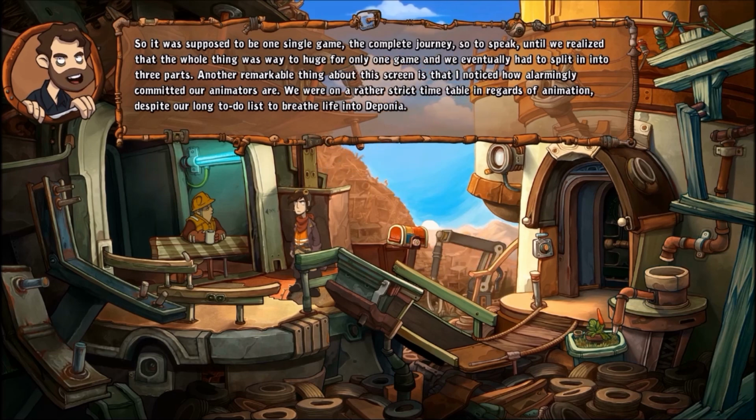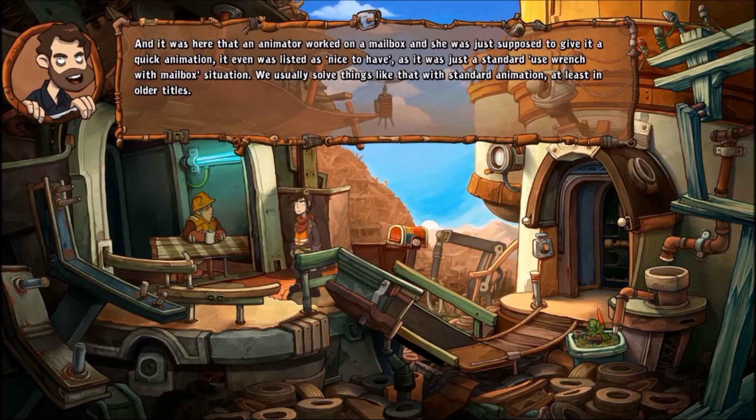Another remarkable thing about the screen is that I noticed how alarmingly committed our animators are. We were on a rather strict timetable in regards to animation, despite our long to-do list to breathe life into Deponia. And it was here that an animator worked on a mailbox, and she was just supposed to give it a quick animation. It even was listed as a nice to have, as it was just a standard use wrench with mailbox situation. We usually solve things like that with standard animations, at least in older titles.